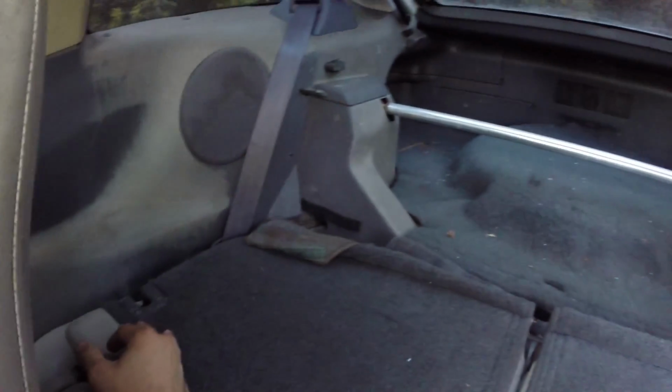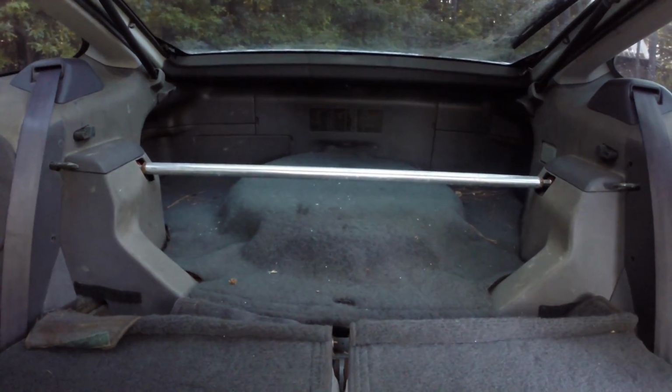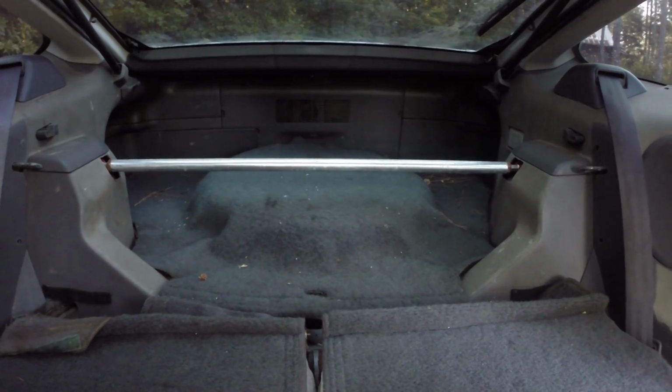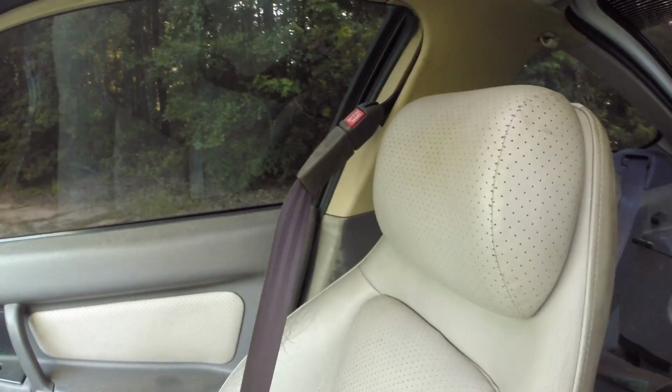Here, let's lay this seat down and take a look at the trunk area. It's actually got a little bit of room for stuff back there. Not a ton, but you can definitely make a road trip car out of this. And I might just do that.